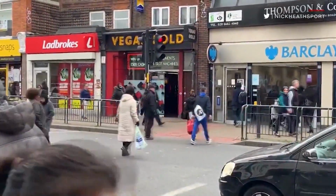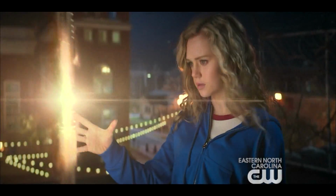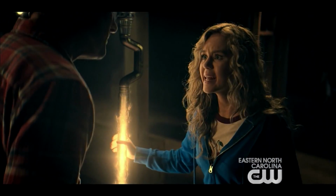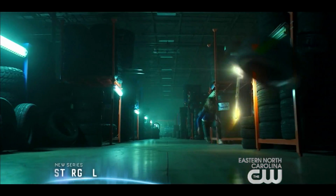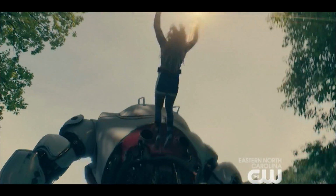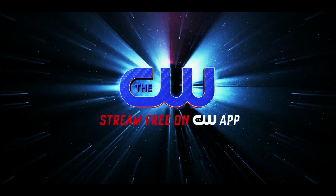Oh, she does it again. What is this thing? It's called the Cosmic Staff. It's extremely temperamental. You blew up a car. I didn't. It did. Who are you? Things could get really dangerous. This is our destiny. I never thought there'd be another Starman. Stargirl. Stargirl, new series, Tuesday, May 19th on the CW.